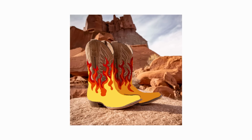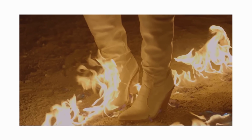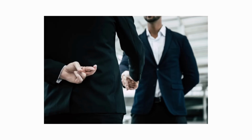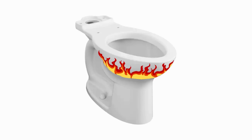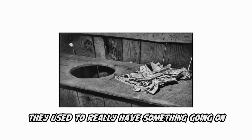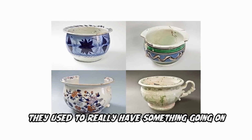Allow me to pitch a couple of places that I think this design would also look cool in. Number 1, cowboy boots. What says I am a cowboy out in the hot desert sun, none more than a flaming cowboy boot. Number 2, bottom of pants. That way, if you happen to be lying to someone that day and they try to accuse you of your pants being on fire, you can be like, yeah, Brenda, they are on fire. What's your point? Number 3, bottom of toilet bowl. I don't really have much clever to say about this one other than toilet bowls have gotten really boring over the past, I don't know, 200 years, and they could really use an update.